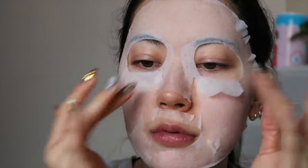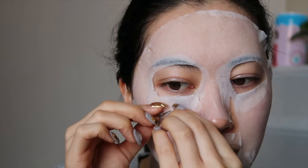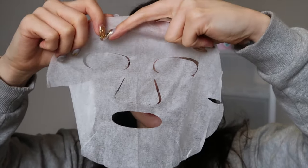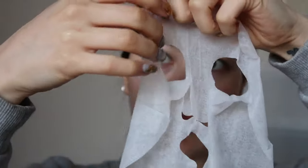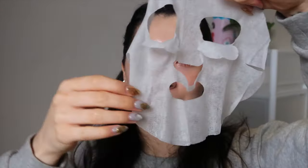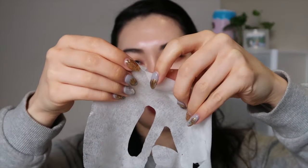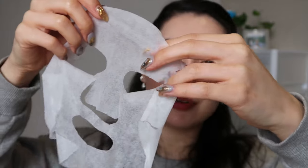It was quite large around the eyes, so I had to fold up the sheet mask to cover more of my eye. They have extra cuts all over, but with the cuts you actually have to tear it open yourself. It does not come detached, so you have to tear those little cuts yourself, which is interesting, a little bit annoying because you get a bit of that fuzz and material. I wouldn't say it is the highest quality sheet.